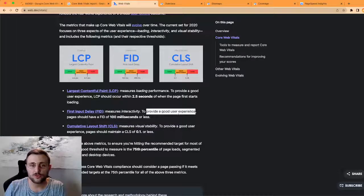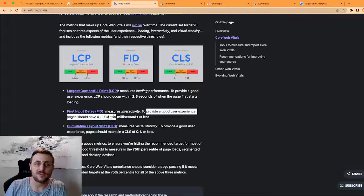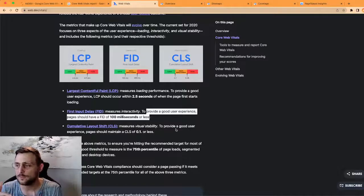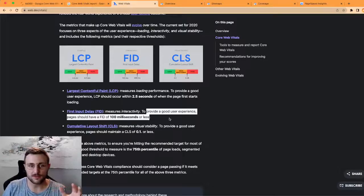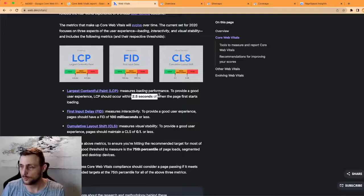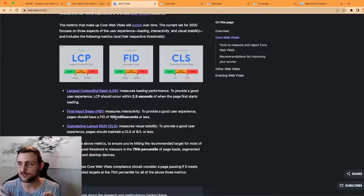To provide a good user experience, pages should have a FID of 100 milliseconds or less. So this means that we need to be able to interact with your page even though it's not fully loaded, because you see it's 100 milliseconds, whereas the first content can be up to 2.5 seconds to be loaded. But you need to be able to start scrolling right away and start interacting. You don't want to wait until the full content is loaded before you can do anything.